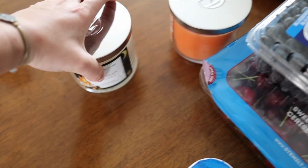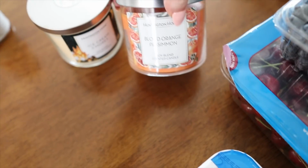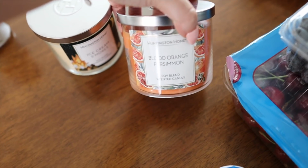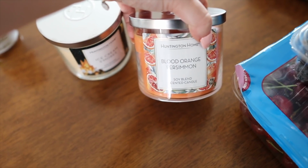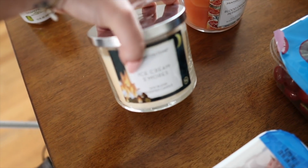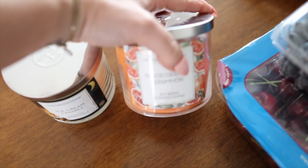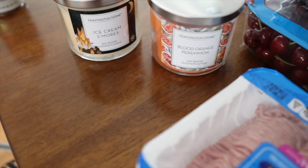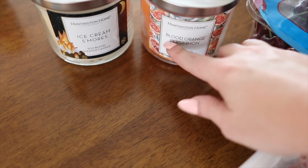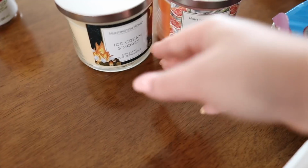I got 2 candles, definitely not a necessity, but ice cream s'mores and blood orange persimmon. This smells like the orange soap from the Body Shop, if you guys remember that one. Oh, it smells so good. I'm gonna put that in my bathroom, and I'm actually gonna give this one to my mama because she likes these little scents. I might actually not even put this in my bathroom and give this to my mother-in-law, because if I give something to my mom, I feel like I gotta get something for Leo's mom too, because I don't want her to think I'm forgetting about her. So I might actually give that to Grandma Chabela and give this one to Grandma Mindy. But anyways, they were $3.99 and they smell really good and they have good throw.